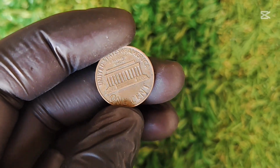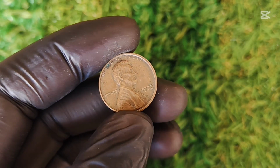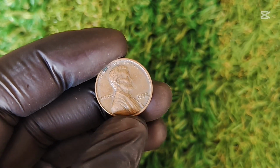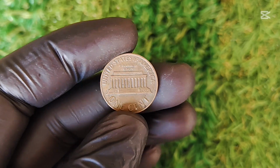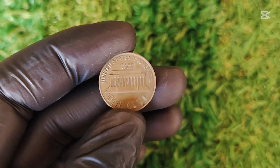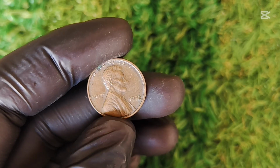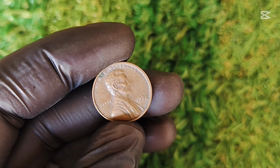1972 S, San Francisco Mint. Proof coin. These were made specifically for collectors and were struck with high-quality dies. Regular proof examples are worth $1 to $5. A deep cameo, DCAM, proof in PR 69 condition can be worth $200 or more.